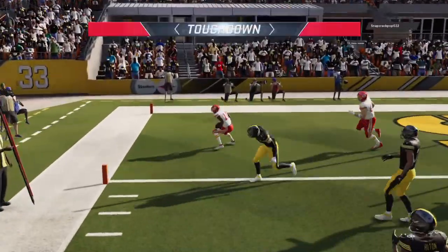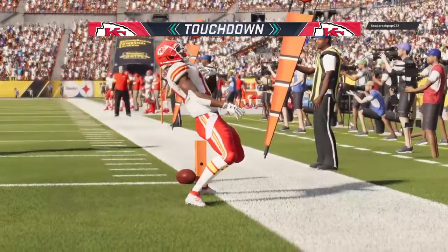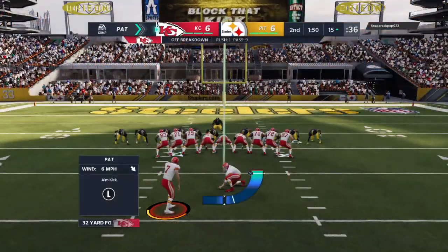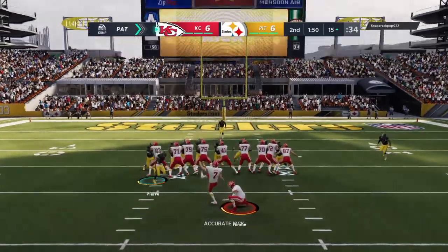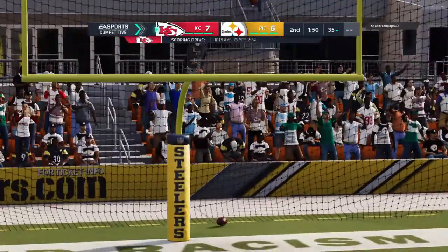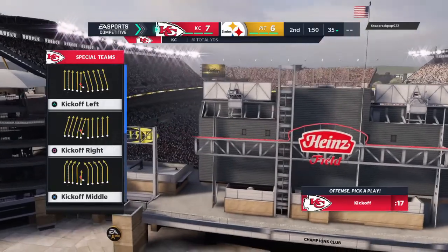And he takes this into the end zone for a Chiefs touchdown. Mahomes finding Tyreek Hill. And the Chiefs have tied it, and they can take the lead with the extra point. The catch and the touchdown were the end result of a terrific route run by the receiver. Point after, right down the middle. And they take the lead here at 7-6.